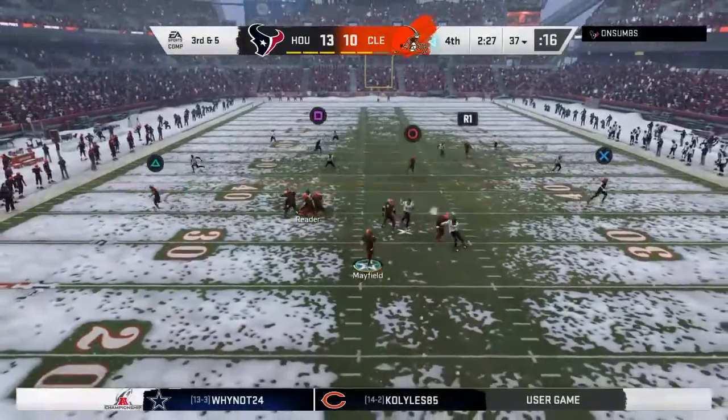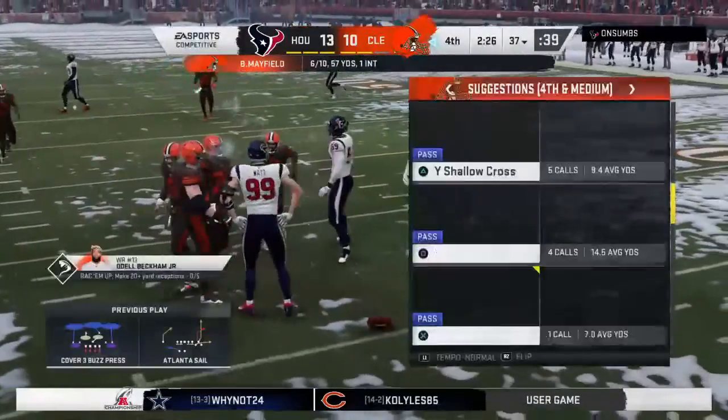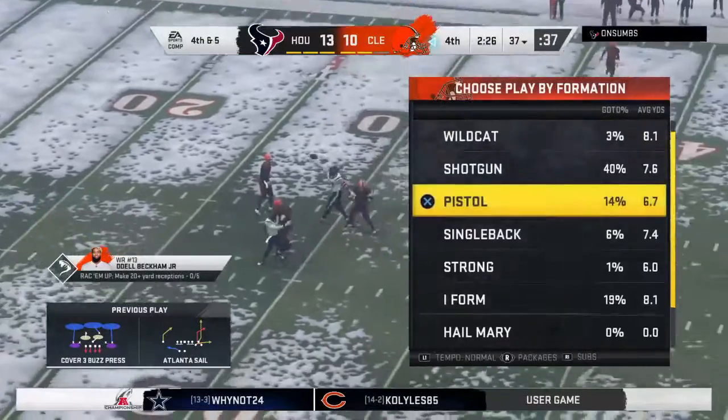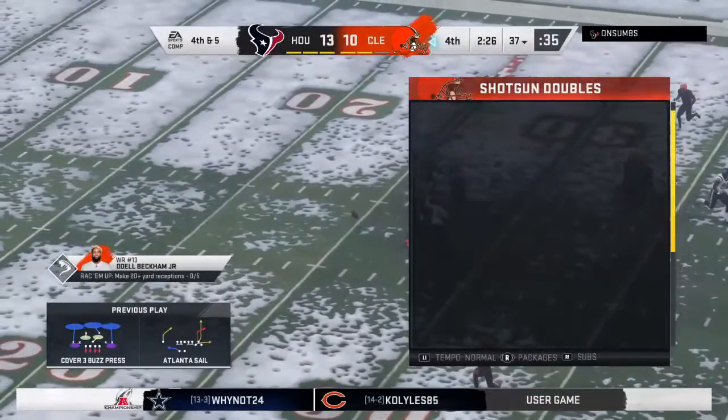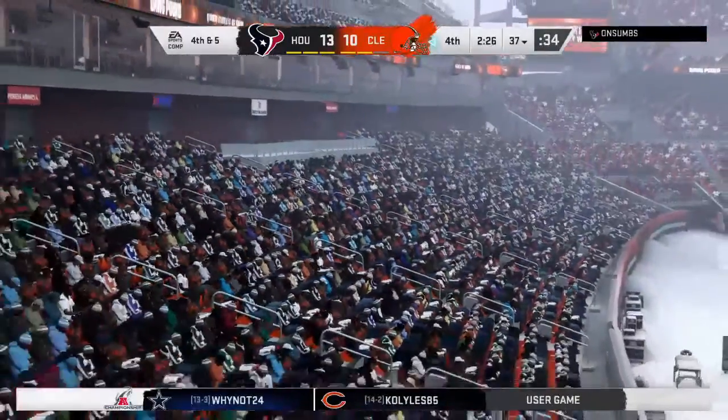Working out of the gun, Mayfield. And that is incomplete. They went with the dime look that time on defense, just flooded the field with defensive backs, blanketed everyone, took away all the passing angles, thus the incompletion.